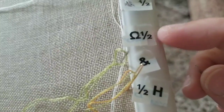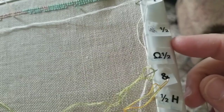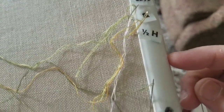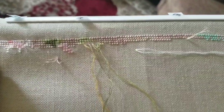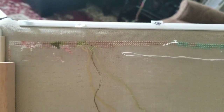Okay. So that is why on my stickers I put the little half symbol so I know by the color, without having to trace back whether it's a full stitch or a half stitch. So that's what I do with my stickers because I've got four colors that are half stitches on this particular project. So that's what I'm doing right now with my little testing of my parking stitches and how to keep everything straight.